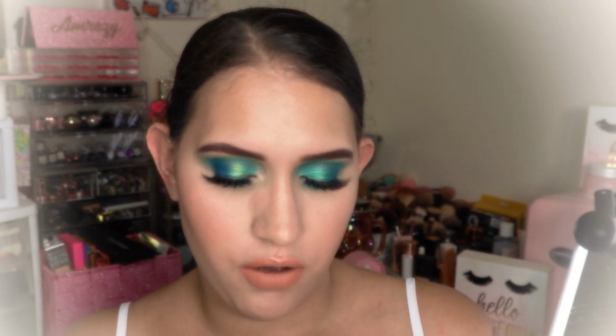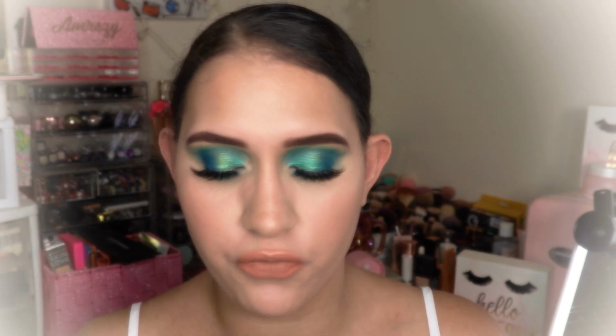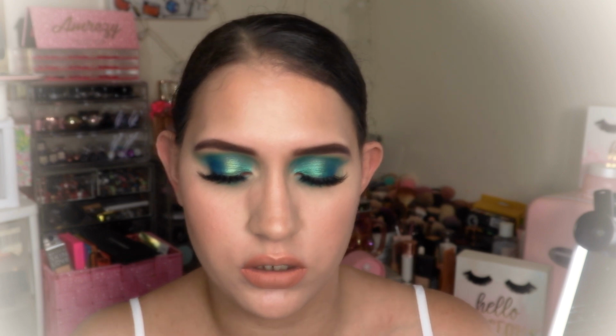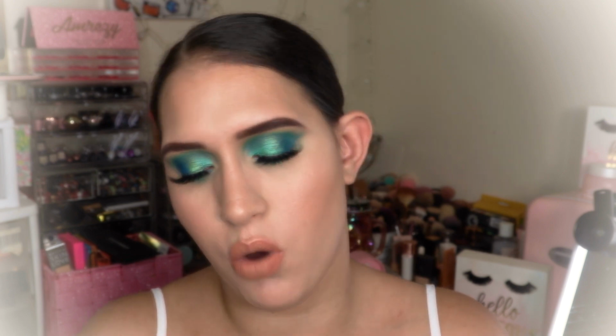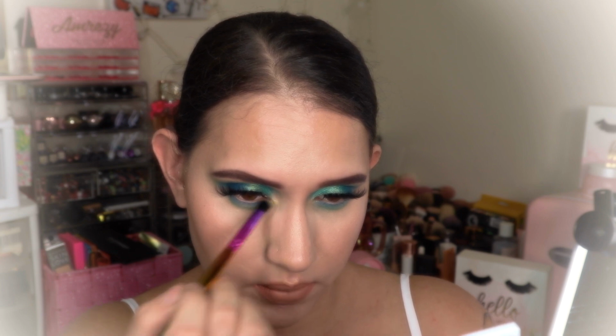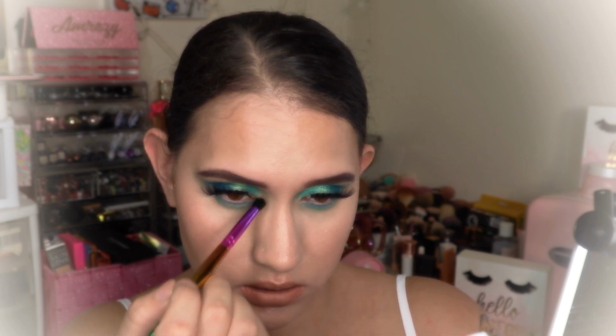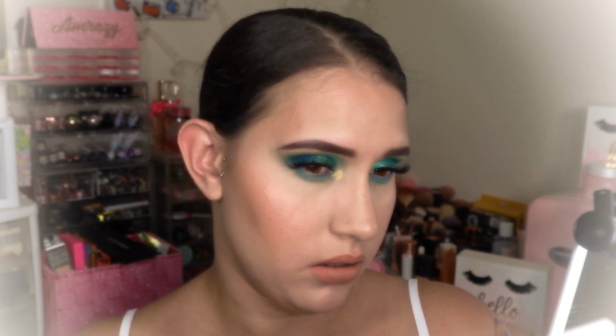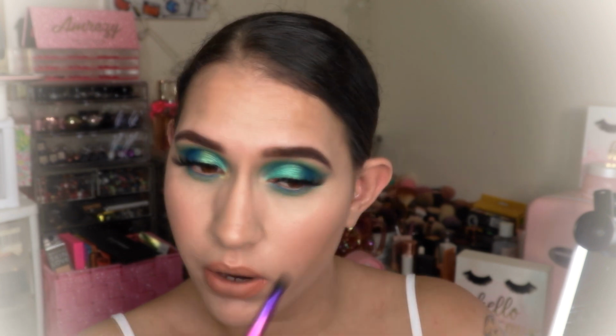And for a pop of color, because I'm in a mood for a pop of color, like this is sickening, I'm gonna put Firefly, that gold color that we applied in the middle. And I'm gonna use this small J4 brush. Yes, honey. Look at that. That is so pretty.